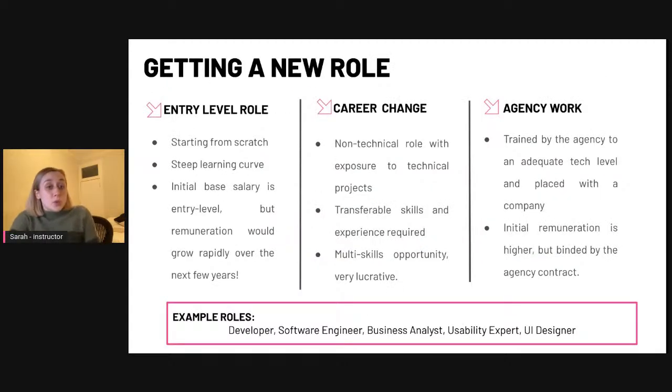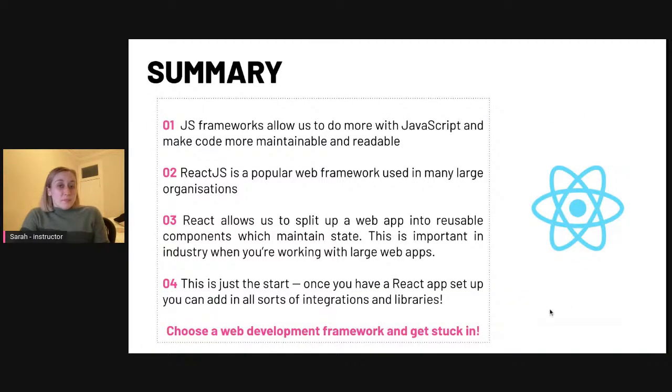So when it comes to getting a new role, there's a few different ways you can do it. And I know you guys that have tuned in tonight have come from a bunch of different backgrounds. You can look at things like the Code First Girls Nano degree. You can look at getting an entry-level role or a graduate scheme role. You could look at doing agency work. There's lots of different ways that you can get into technology. And I think this leads quite nicely into the chat with Aviva after this, where you can find out a little bit more about what the opportunities are there as well. But with your React skills, you could become a developer, a software engineer. You could be a business analyst, a usability expert. You could go into user interface or user experience design, loads of things that are worth doing.